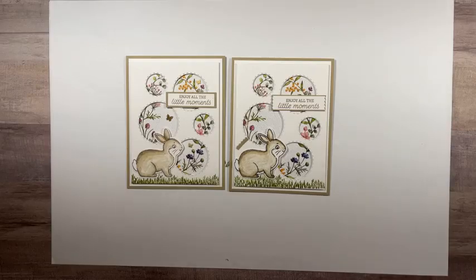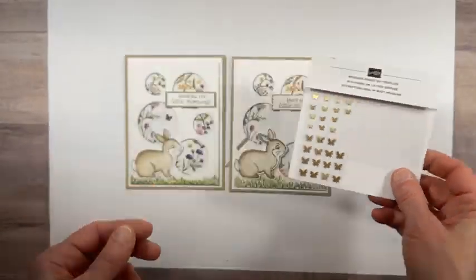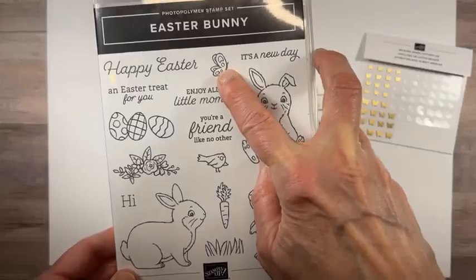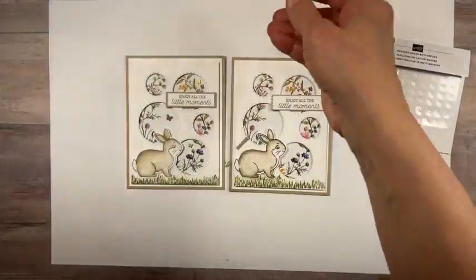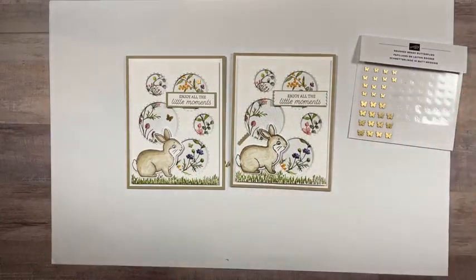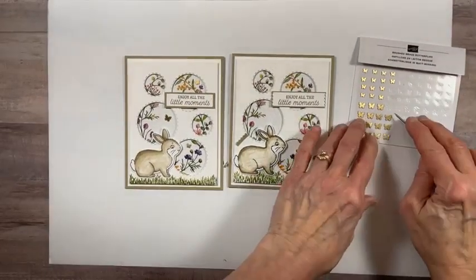Let's see. I'm going to add some of these adorable brushed brass butterflies. I love these. I thought about using the butterfly that's right there in the set, but it ended up just standing out a little bit too much and being bigger than I wanted for the openings that I had to work with. So I decided I would pull out these brass embellishments instead.